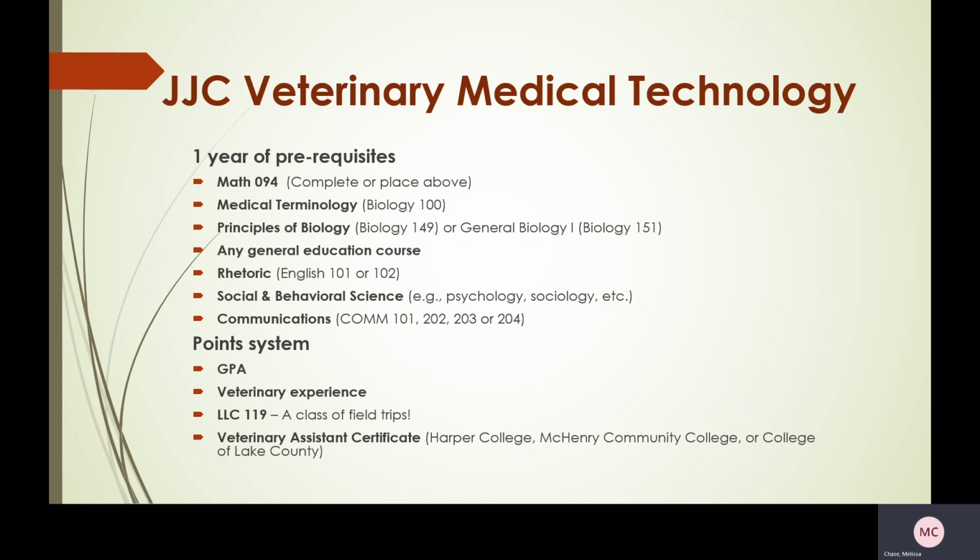It is based on a point system for entrance to the program, so a portion of that is GPA, a portion of that is veterinary experience hours, so getting out there and volunteering at your local animal hospital. We do also offer LLC 119, which is a class of field trips, and veterinary assistant certificate programs do award students more points towards application into the program.